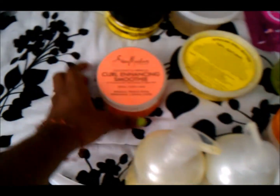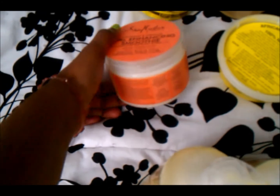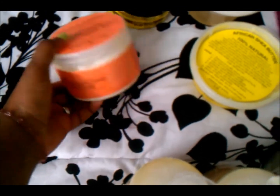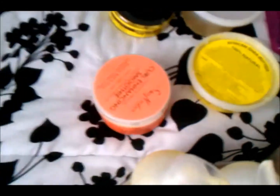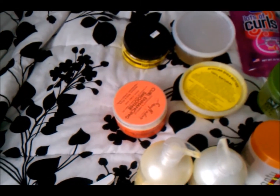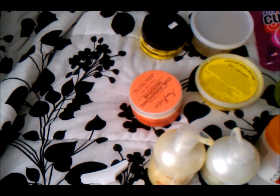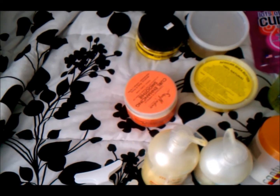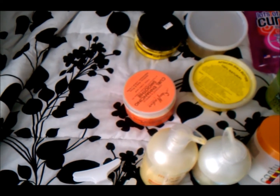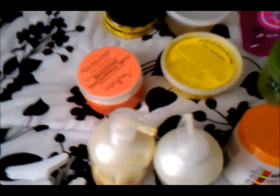All right. This Curl Enhancing Smoothie by Shea Moisture. I've heard good, I've heard bad. I've tried it multiple times, and I like it, but I like it initially, and then it dries my hair out really, really bad. So I don't know how to feel about it. Maybe when my hair is longer, it'll be nice to do twists. I use it for twists now, but I don't know. I'm not crazy about it.